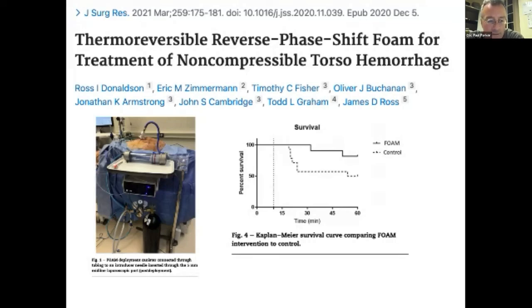So there's a lot of work being done. This was just published in March this year, on abdominal injury plus foam. And I think that's going to be the future for many of us.